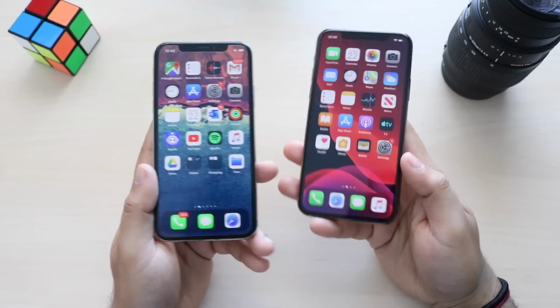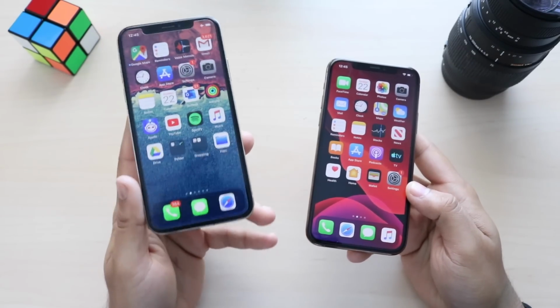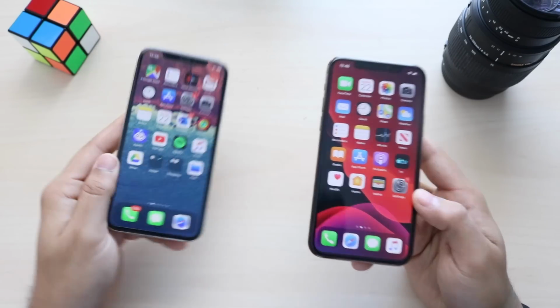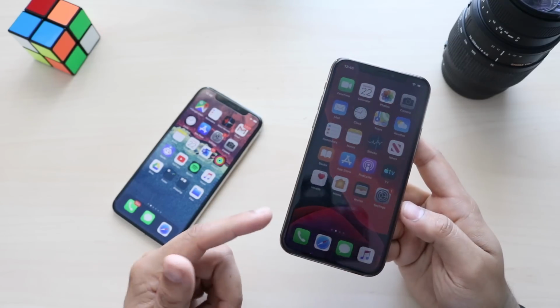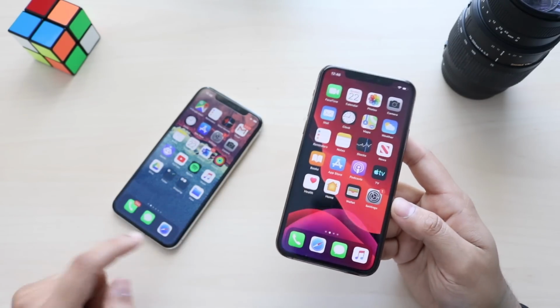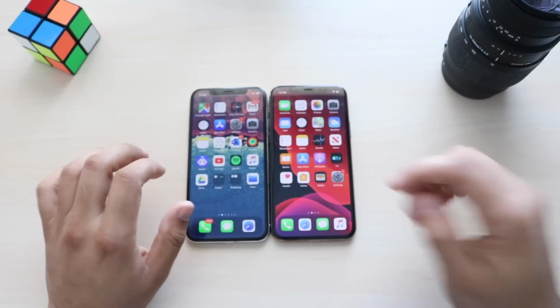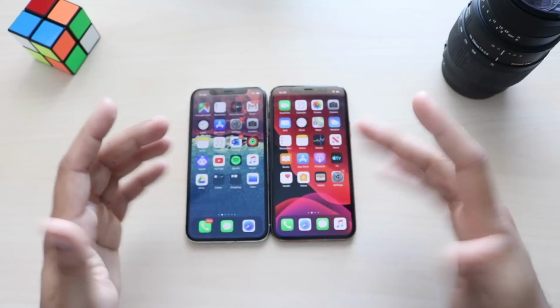Now I'm going to go ahead and run a little bit of a speed comparison between these two. The iPhone 10 has the Apple A11 Bionic chip, a hexa-core CPU, and 3 gigs of RAM on all the models. The iPhone 11 Pro, however, has the Apple A13 Bionic chip, a hexa-core CPU, and 4 gigs of RAM on all the models. So more RAM on this model than this one. Let's go ahead and see which one is the faster device between these two. Spoiler alert, I'm already assuming the 11 Pro is going to be the faster device, but you never know.